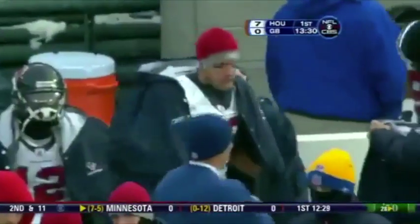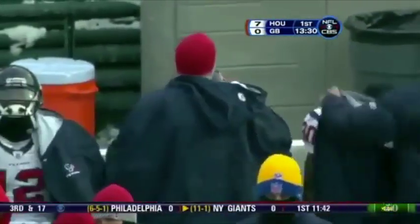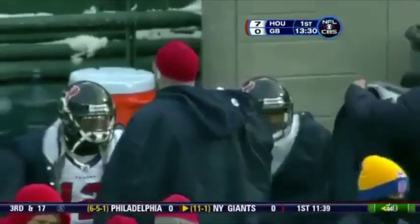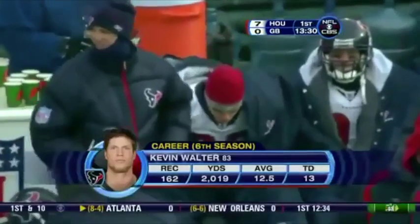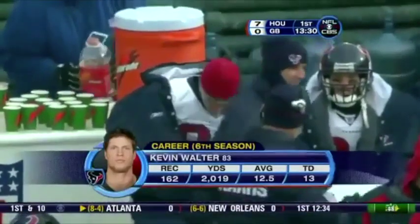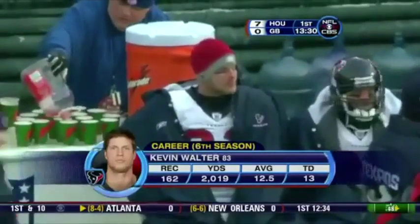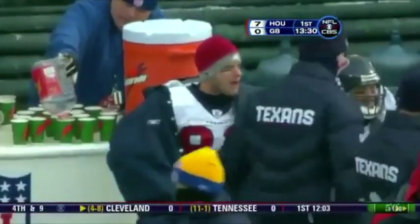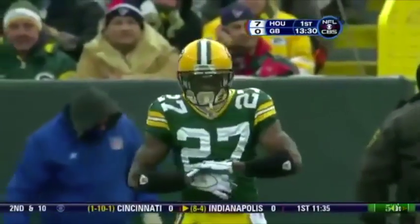He's the guy that went in low, not the guy that went over the top. Collins, that is. And Walter, it's one of those rare plays, Gus, where the ball's caught and there's nobody to chase him. Kevin Walter, 6th year out of Eastern Washington, as the Texans prepare to send it away. Houston's confidence growing, especially after the big Monday night win over Jacksonville.